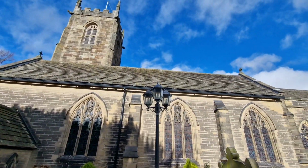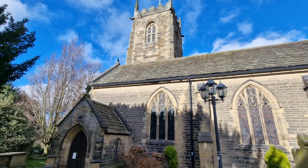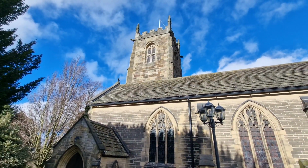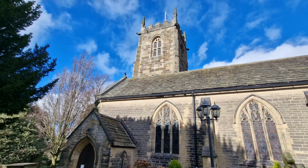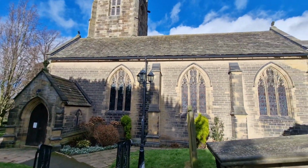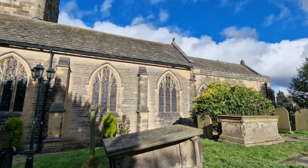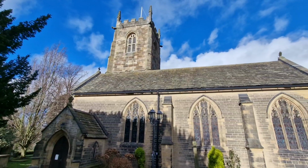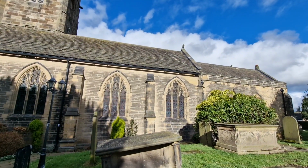Cawthorne Church. Part of this church dates back to the 13th century. I think the tower was built in the 15th century, like most of the towers were, because there were smaller towers before that, but there's been worship on this site that goes way back to the Domesday Book of 1086. It's a beautiful wee church, but it's not open. Let's carry on with the walk and see what else we can see.